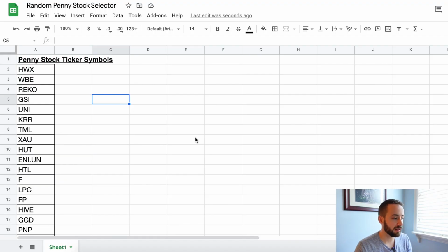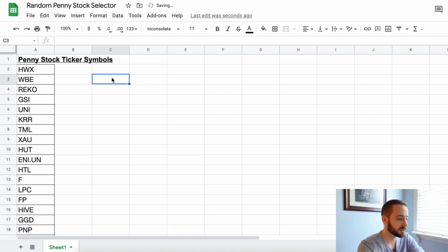There's 354 of them. And I have a formula here that randomly selects one of the cells from column A. Every time I paste it, it's going to change the randomly selected ticker symbols. And you'll see I'm going to do it 10 times, and it's going to have 10 just totally random ticker symbols. Then I'm going to go over to Wealthsimple and invest $50 each in every single one of those. So let's do that real quick.